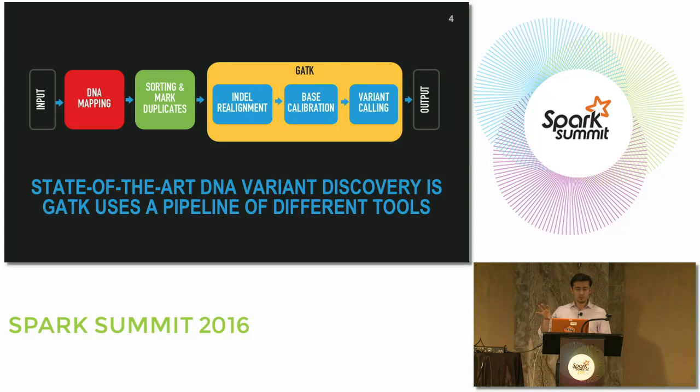The first stage is what we call the DNA mapping stage. In that stage, a number of different reads or number of different representations of the DNA, snippets of the DNA of a patient, are being mapped or located on a reference DNA to identify how the patient's DNA looks like. The second stage is what we call the sorting stage. In that stage, the location of these different DNA snippets is being sorted. And the third stage is the GATK pipeline, which is a well-known Broad Institute pipeline that enables identifying the mutations in the patient's genome as compared to a normal genome.